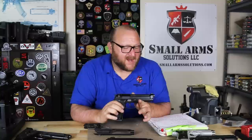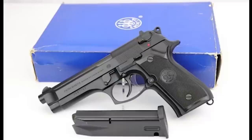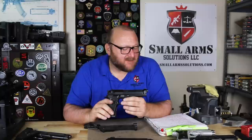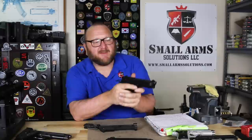Now we come to the model 92F. This particular one is a model 92FS. We're going to talk about what the actual 92F was, because there was one major change that we will get into. The 92 SBF, or 92F, was designed for the U.S. military XM9 program. Several changes were made. First, you got rid of the round trigger guard for the more aggressive front. Now, some people like to say this was for you to be able to use as support, which was bull.